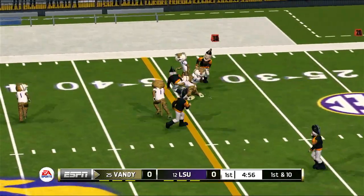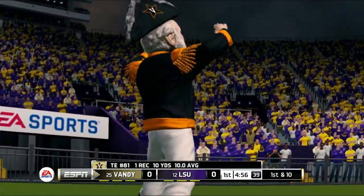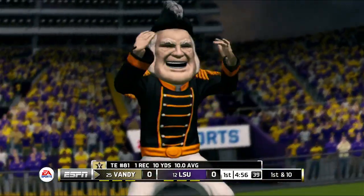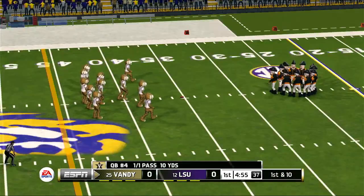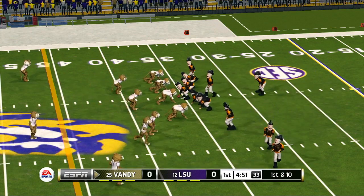And they've done a good job as an offensive staff of putting together a good plan, and I'm sure we're going to see it again today. You like the faith he has in his receiver to just put the ball up and let him go get it. First and 10, ball on their own 35.